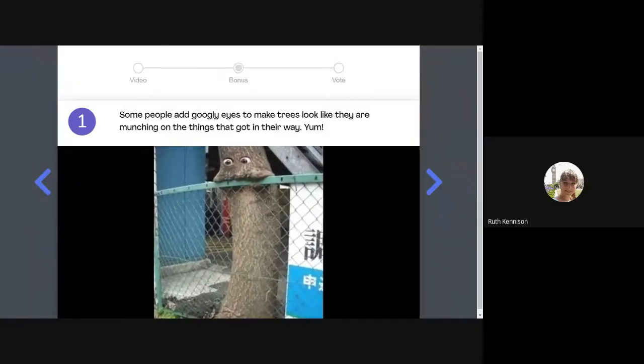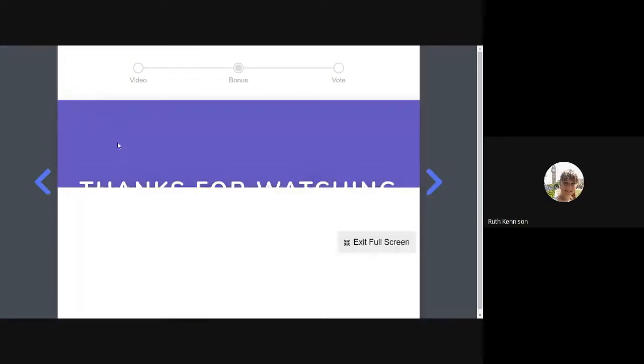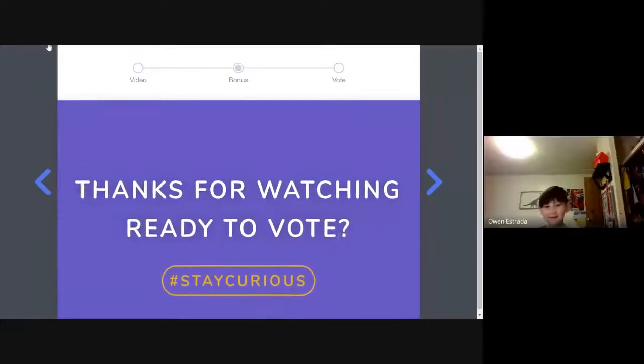So some people add googly eyes to make it look like they're munching things that got in their way. All right. That was fun.